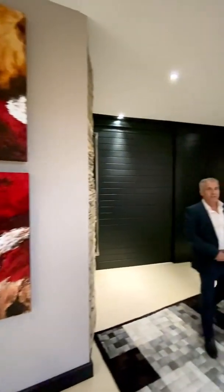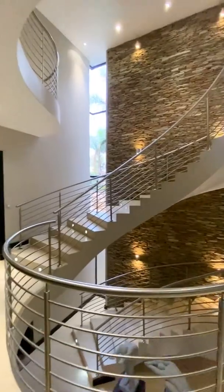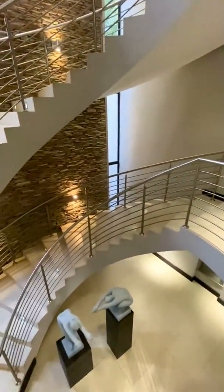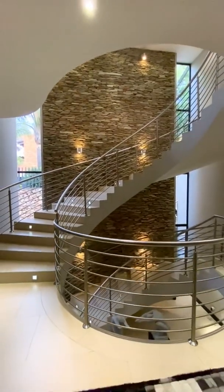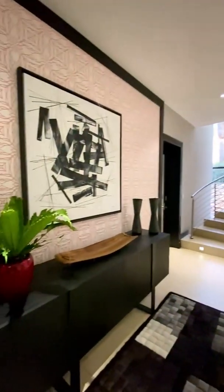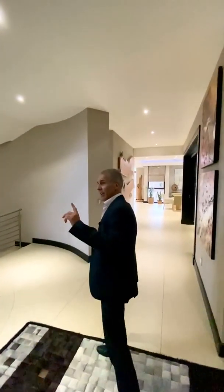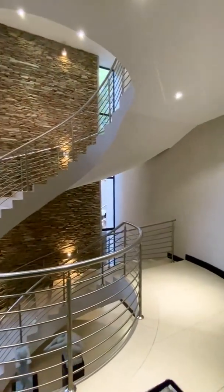So this central feature of the residence here is the staircase. Because we have a staircase that goes from the basement up and also going up to the top, we're using this element as an element that actually links and combines everything together, and we've brought the stone element through, and that together with your modern finishes, the stainless steel balustrading, creating that juxtaposition of the different materials with each other. On the left-hand side, we've got a guest room, but we'll go through that in a bit more detail as we move to the upstairs.